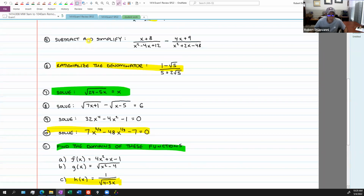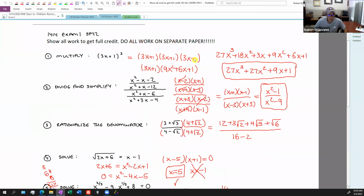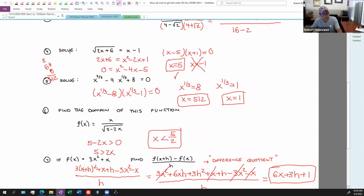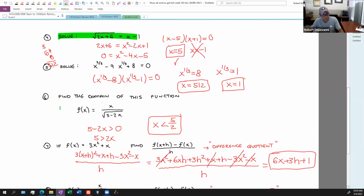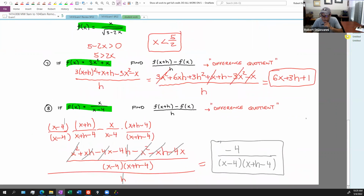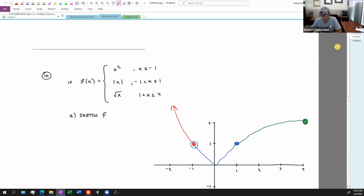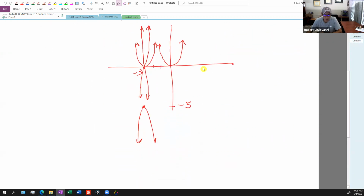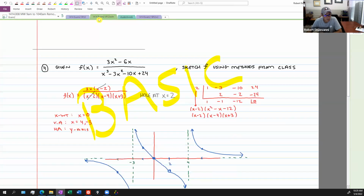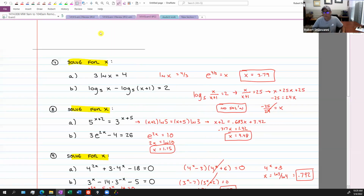Okay. And by the way, I'm showing you exam 1 review. Do you want me to look at exam 1, the actual exam? Yeah, so things like solving this, domain, difference quotients, this graph, no. Transformation, probably not. Exam 2, yeah, we did exam 2. Yeah. All right, any questions?